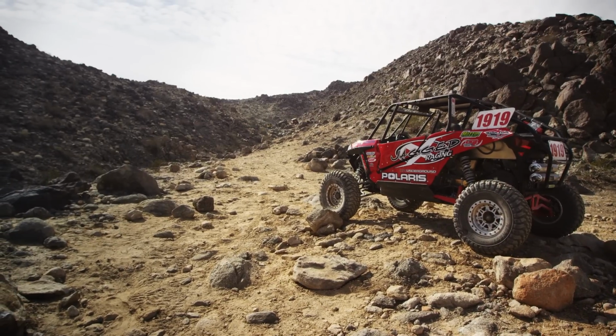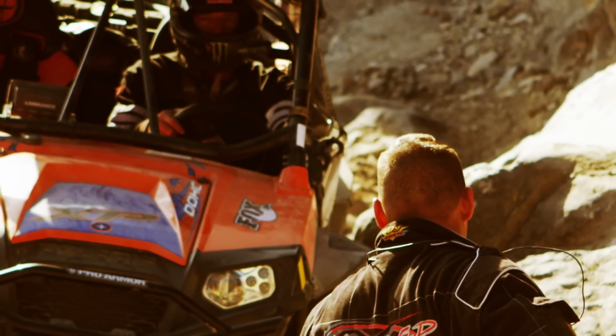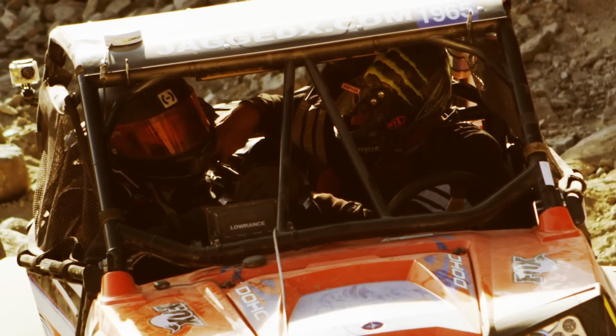I think Blake and I are a great team. We've both got incredible experience in the RZR, in the rocks, in the desert. We work well together. We're not amped up. When we get to the rocks, you got to remain calm.